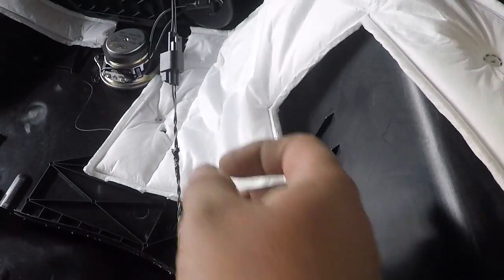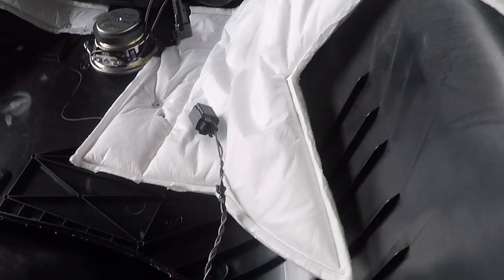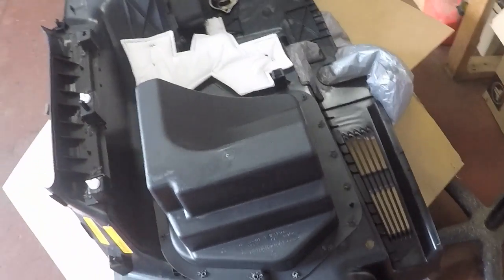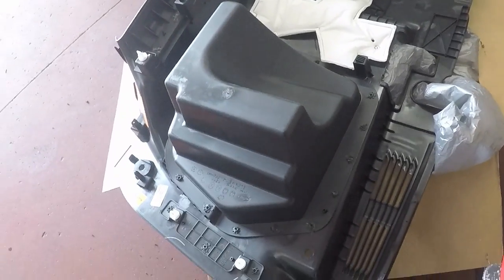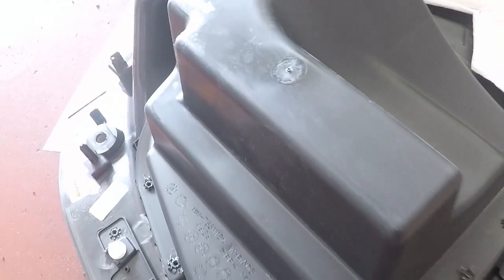All right, so one more clip here for the speaker that's back here. And this sucker should come undone pretty easily. And now we can start modifying our panel. All right, guys, so now that we've got the panel removed, the next step is to go ahead and start drilling out all of these plastic welds so we can get the enclosure installed.